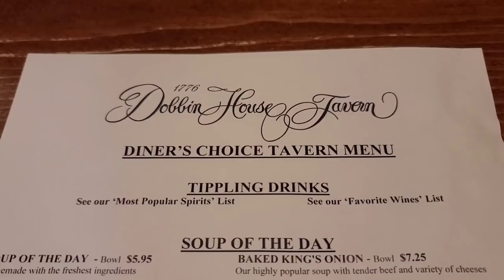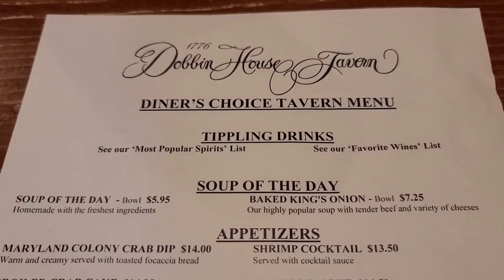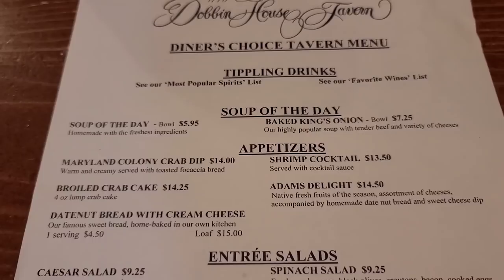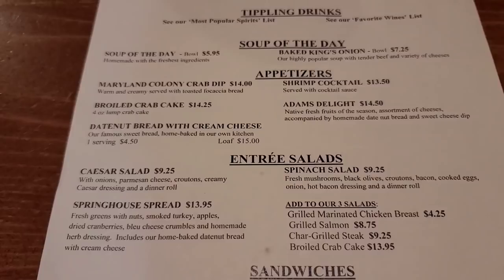Here's your drinks. Soup of the day. Now we're gonna try the baked king onion soup. It's their most popular thing they have here. It's made with beef and a variety of cheeses. Some appetizers, broiled crab cake, shrimp cocktail, some entree salads, spinach, spring house spread and a Caesar's.